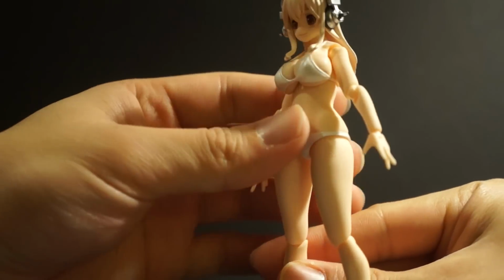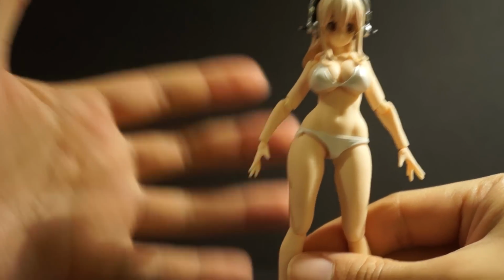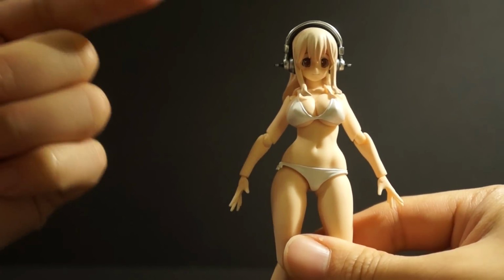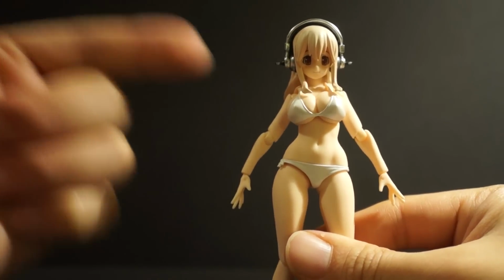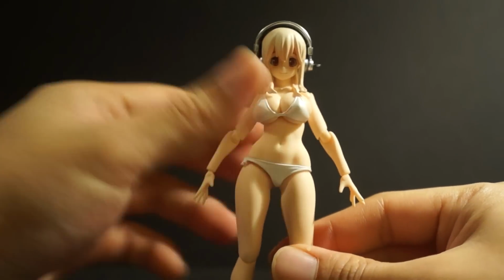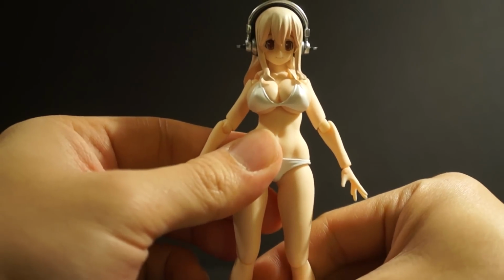But guys, once again, this is a gorgeous figure, and if you want to start collecting Super Sonico figures, then I highly recommend, if you are collecting the Figma line, get this figure. She is definitely worth your money. Even though she doesn't come with that many accessories, the accessories that she comes with just make up for it.